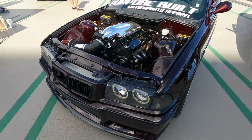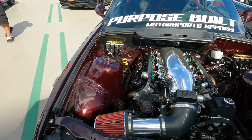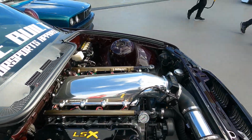Look at this BMW here. Look at this engine here. Crazy. LSX. Is that an LS engine in here? Not that familiar with these LS swaps, but this could be one of them. Look at it here.